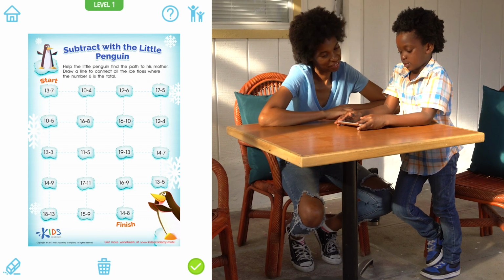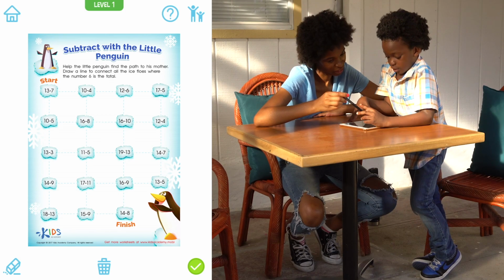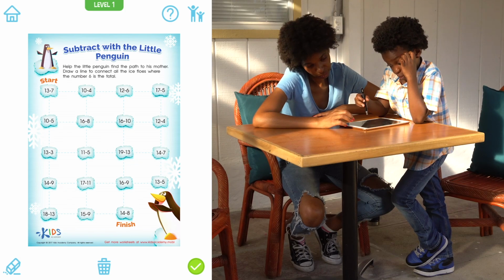Help the little penguin find a path to his mother. Draw a line to connect all the ice floes where the number 6 is the total. So you have to find out which one is 6. Tap the green check button once you're done.